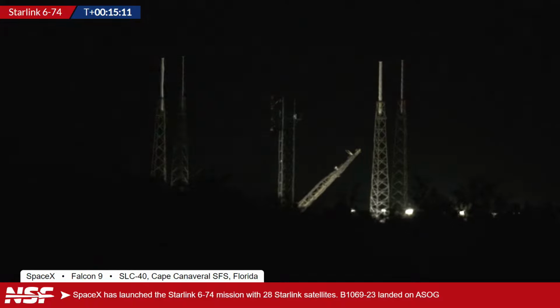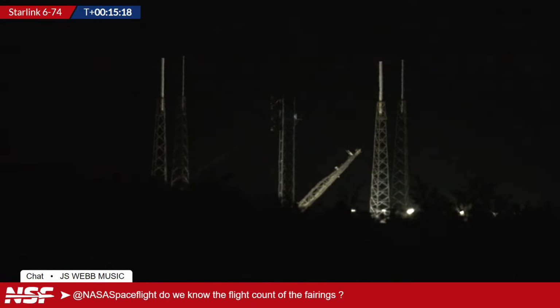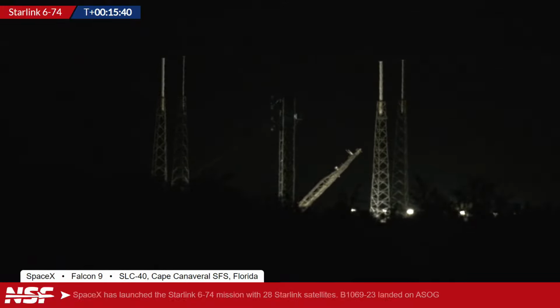Right. And keeping with the fairings here real quick, you're asking how do we know the flight count of the fairings? How are we able to track these fairings? Well, a lot of it comes down to the amazing Cape team that we have down there, all of our Space Coast Live 24/7 cameras, all of the amazing work that's done there, and of course the people who keep the spreadsheets of all of them. There you go. Of course, Space Coast Live, our 24/7 cameras that we have down there at the Cape. You can check that out here at our YouTube channel.